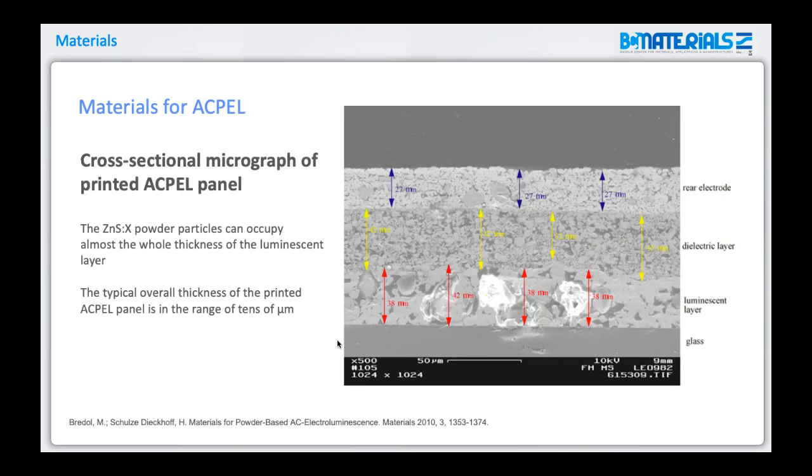This is how it looked in a scanning electron microscope. As you can see, the full structure of the device can have a thickness of up to 100 microns. And as I said before, the zinc sulfide particles are really large. They almost occupy, in some cases, the whole layer of the luminescent material. So actually, it's a relatively thick device, but still remains flexible.